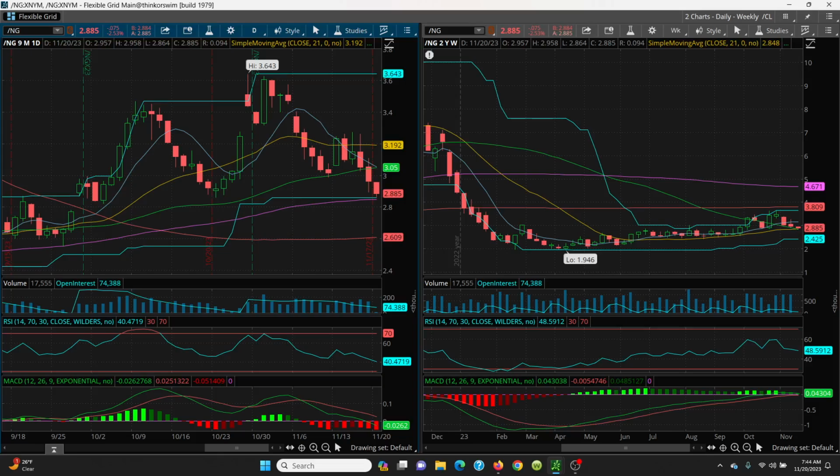But again, if this area can hold here, that might be a really nice scalp. You can do the UNG or you can do the BOIL if this holds here and puts some kind of a bottoming tail in, or something where this will get a reversal. So always wait on the downside for a reversal candle. Even like a red dog, if it just blasts down and then closes back up higher, that would still be good also.